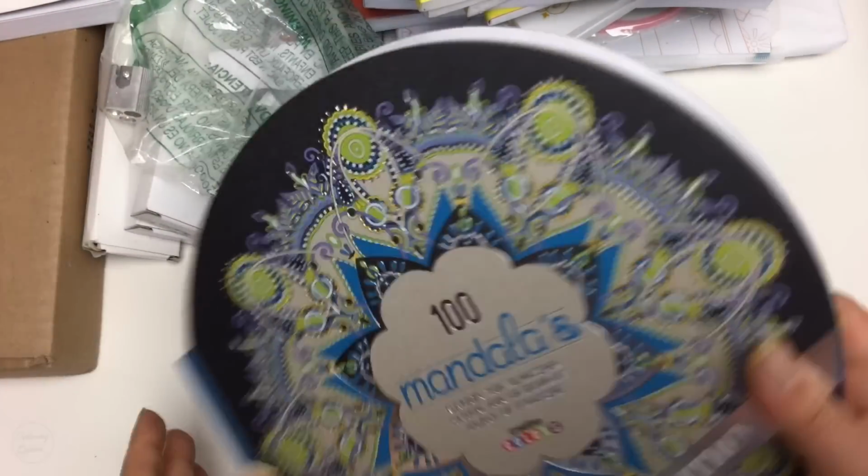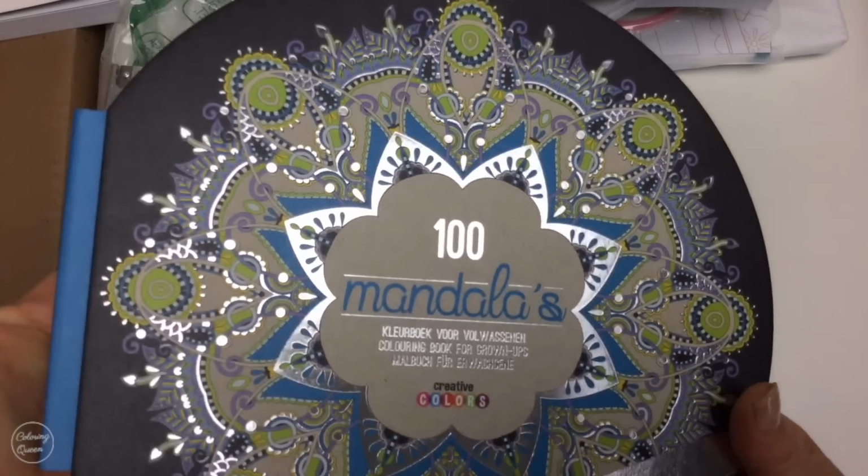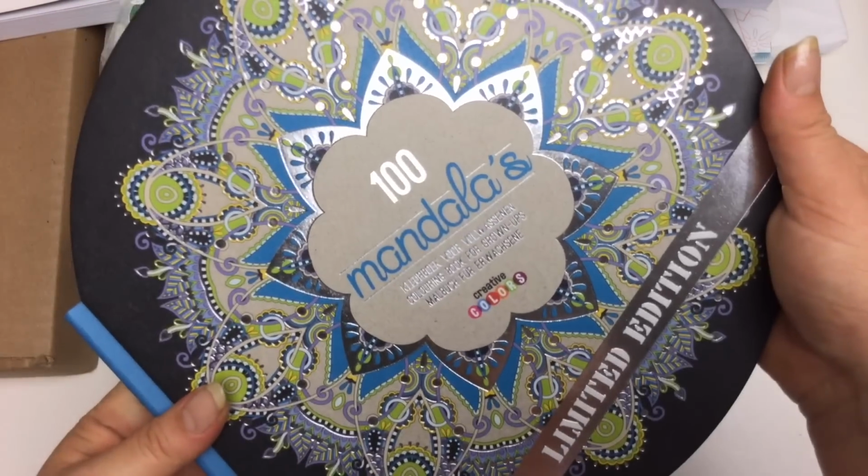It's got a lovely thick card cover on it, and of course the selling point is that it's round, which makes it really different from all the other colouring books on the market.